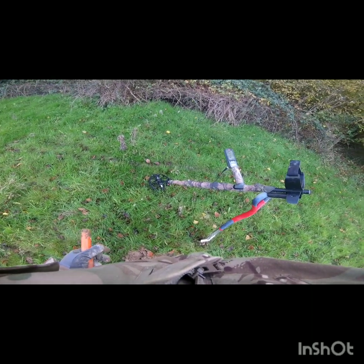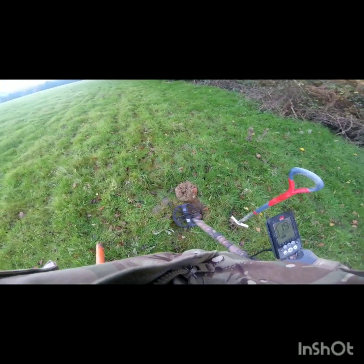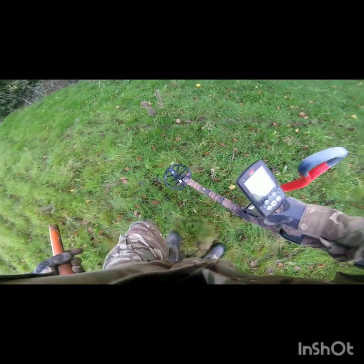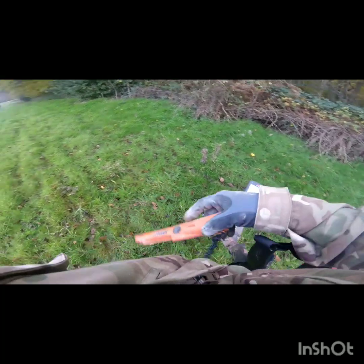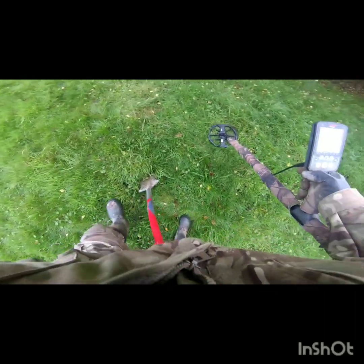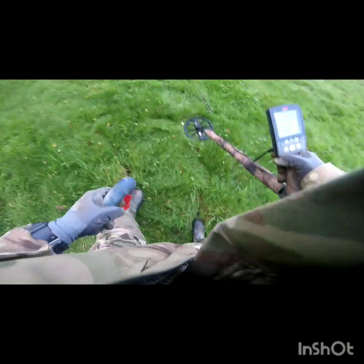I suppose if you're near a fence, you're going to find a bit of fence. Signal on both 5 tons and 2 tons. Let's hope it's just not shotty again.